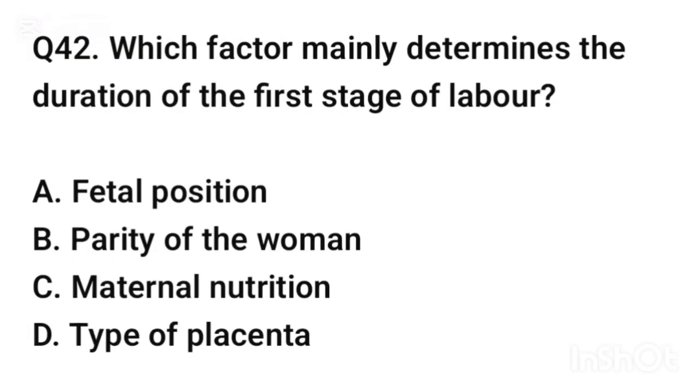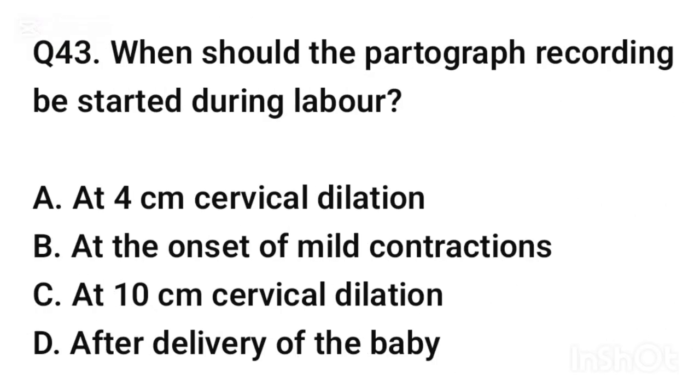Question number 42. Which factor mainly determines the duration of the first stage of labor? The correct answer is option B, parity of the women. Question number 43. When should the partograph recording be started during labor? The correct answer is option A, at 4 cm cervical dilation.